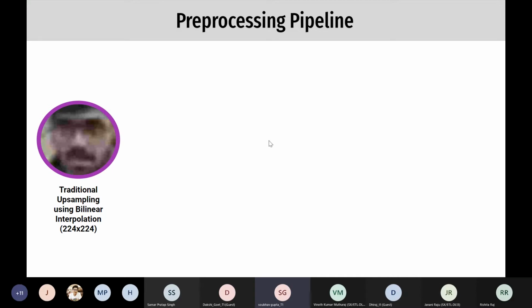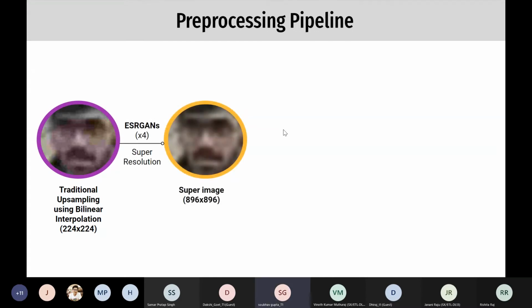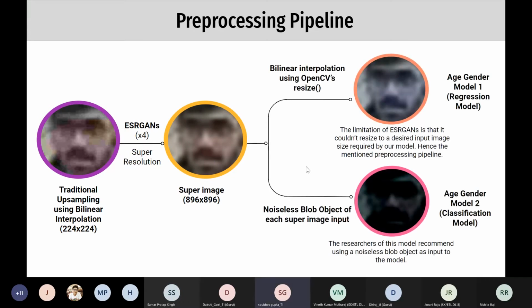The intuition for using bilinear interpolation was that it might be easier to first upsample the low resolution image using traditional methods. Then we can finally refine the resultant image by using ESRGANs. Consequently, we resize the image for our regression model. At the same time, we use the DNN module for the classification model as we often get higher FPS with the DNN module, which is also backed by various research.